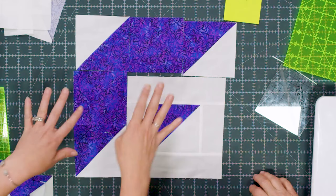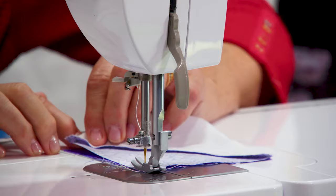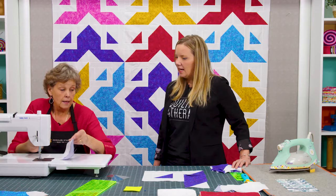And is that it? We're done? That's the block. All right, you know what? I'm going to sew these together. Go for it. So we can finish this whole block and show everybody. And I have some more blocks done over here so that we can show how it fits together and makes the pattern.